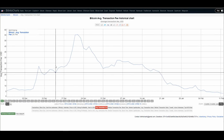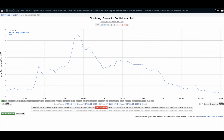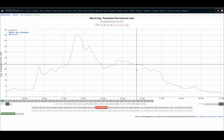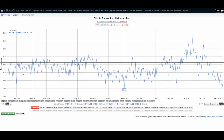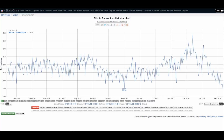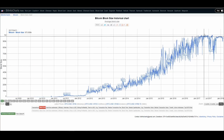As we can see here, Bitcoin's average transaction fees got to a high of $55 per transaction during late December 2017, before starting to reduce leading into February of 2018. This price increase coincided with an increase in the volume of transactions as more and more people were buying Bitcoin during this period. This can also be correlated with an increase in Bitcoin's active wallet addresses during this time. We also saw Bitcoin's block size filling up close to 1 megabyte, but we'll come back to that in a bit.